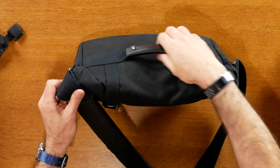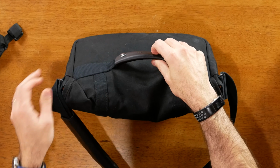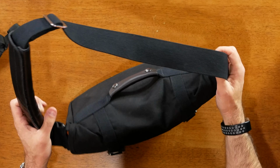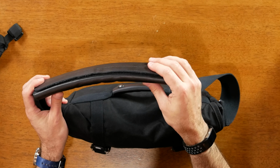On the back handle here, I have added a Mr. Gripper from DEFY Bags, as well as this strap. It's okay, it's good, but it's not as robust as I would like for it to be. So I added this leather pad from DEFY Bags.